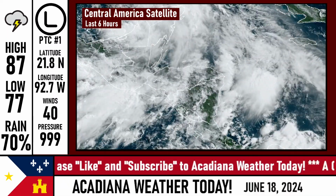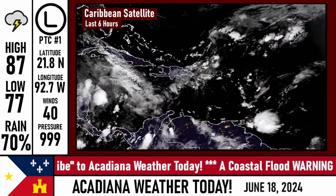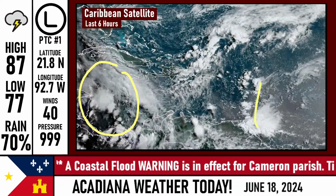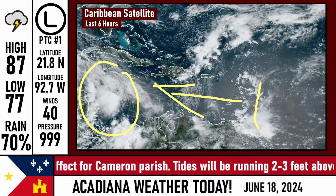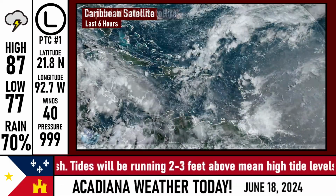So this area I still think is going to stay somewhat active here over the next week or two, as there's just going to be a ton of moisture out here in the western part of the Caribbean. You've got another tropical wave that's entering the eastern part of the Caribbean, and that's going to move off toward the west as well, and could add a little fuel to the fire maybe a week to a week and a half down the road.